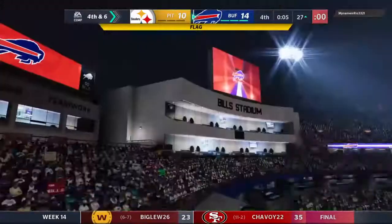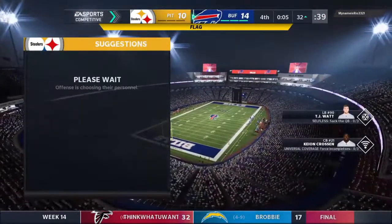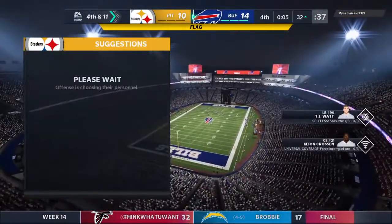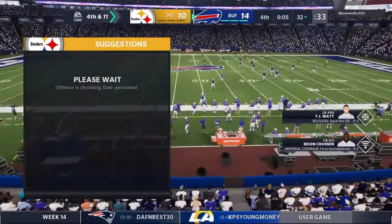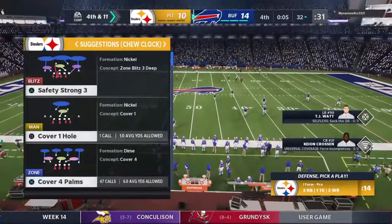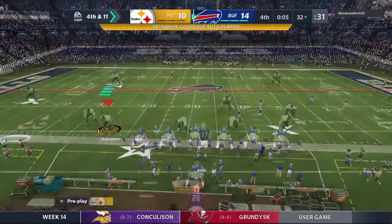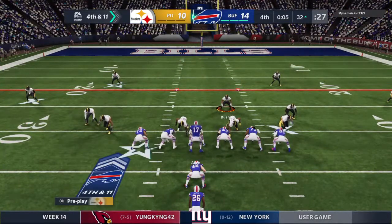And the play clock is going to run out here. They're in no hurry to get a play off. That's going to set them back 5 yards. Now let's see. Yeah, the offense still out there. They elect to go on 4th and 11.